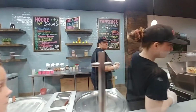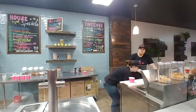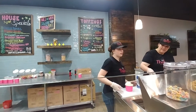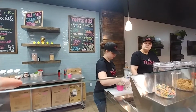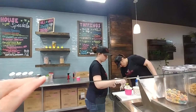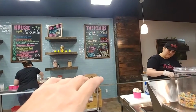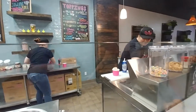What were the three toppings for this one? Okay. Coconut shavings? She said sprinkles, right? Raspberries? Okay. Almond slices. And Reese's Pieces.